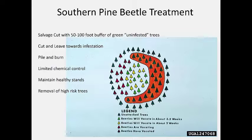And a lot of cutting down trees is the best way to help stop it. There are some limited uses for chemicals, but there are no chemicals that are labeled for forestry use. So you can't go spraying a whole forest like you can for gypsy moth. But on specimen trees, ornamental uses, there are some chemical controls. The biggest thing is to maintain healthy stands and to remove any high-risk trees like lightning strike trees. It's the best way to keep southern pine beetle at bay.